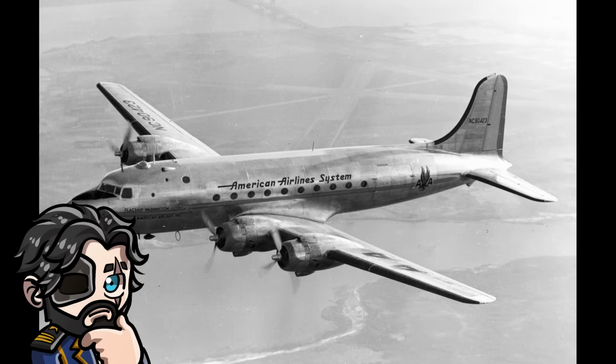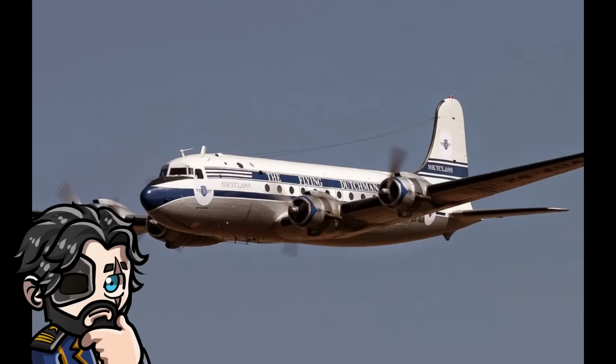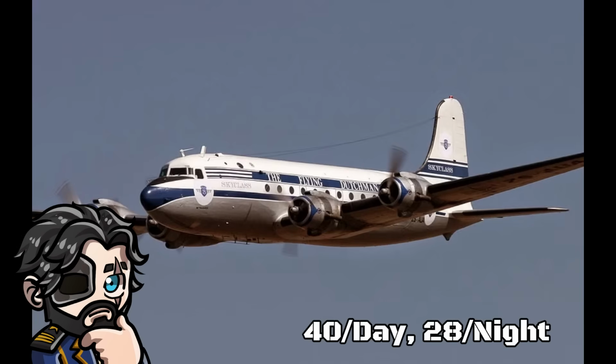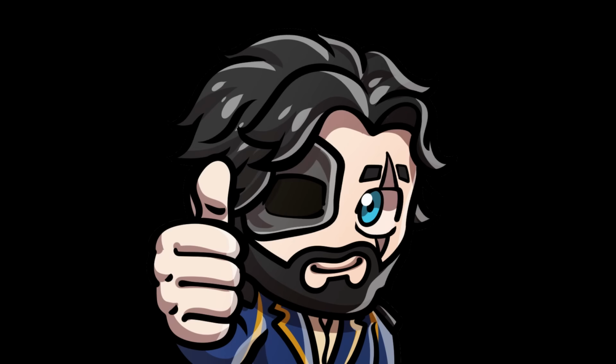This new airplane would keep the 4-engine design, initially sporting 4 Pratt & Whitney R2000 radial engines worth 1,350 horsepower apiece. It would also keep its nose-wheel steering and even got an autopilot, while still being able to carry 40 people during the day and 28 at night. However, those cost reductions would simplify the DC-4 down to having a single tail and an unpressurized cabin. This rendition was a much desired improvement, and there was a lot of interest from civilian airlines.